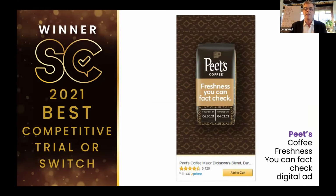I mean, right out of the gate, the command element is the package itself. It is very choiceful on framing a single pack, and you get the brand registration immediately with the command element. But look at the other choice they made here. This is a pure execution talking about and focusing in on freshness. And it's freshness you can fact check.